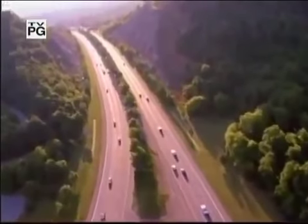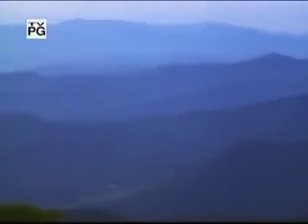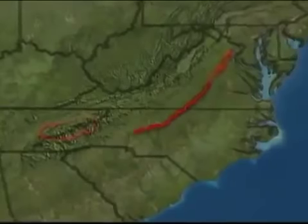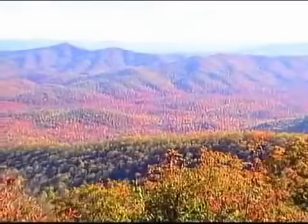The world's largest rural parkway runs for an astonishing 469 miles through one of America's most scenic regions. The Shenandoah National Park in Virginia and the Great Smoky Mountains National Park in North Carolina and Tennessee are connected by an intricately landscaped passage, the Blue Ridge Parkway.